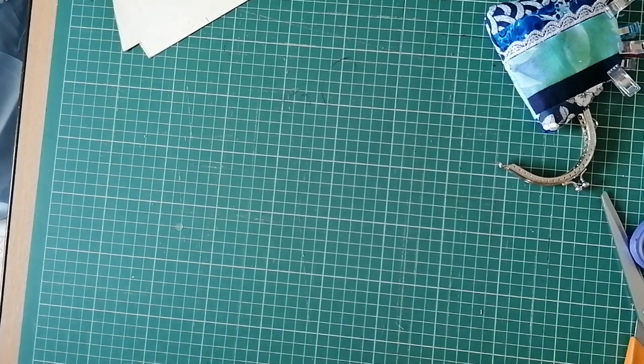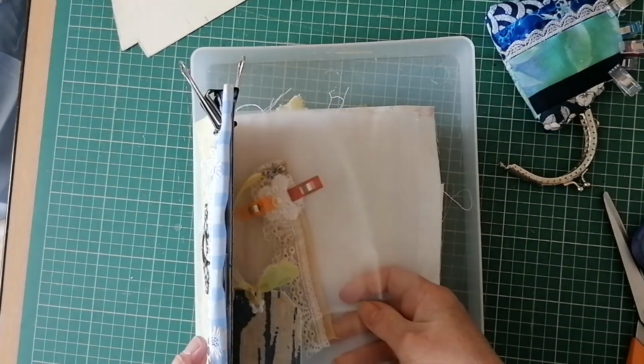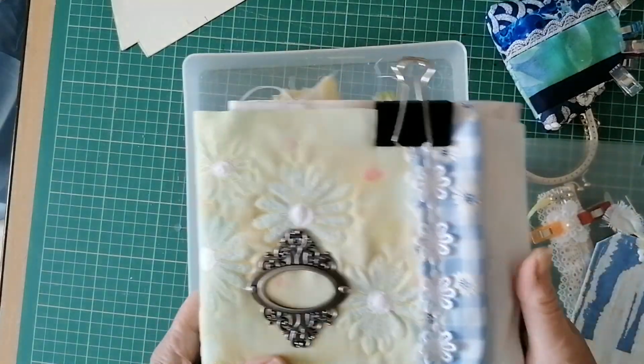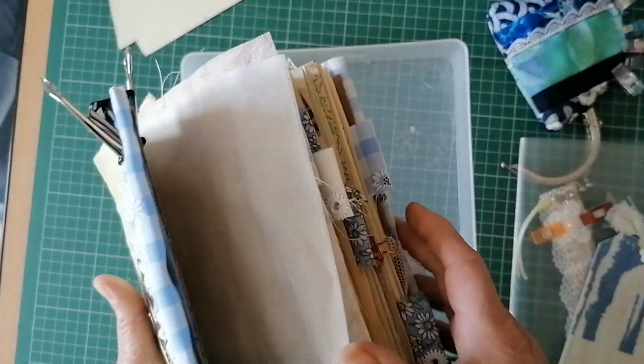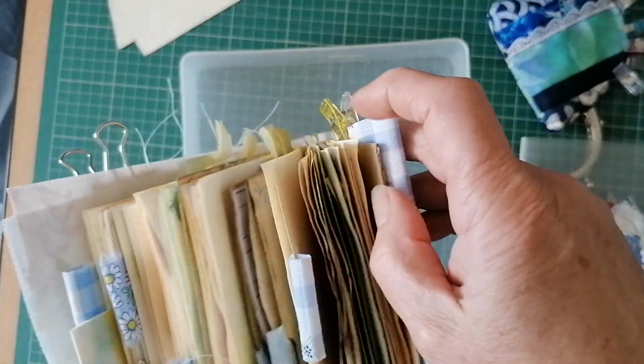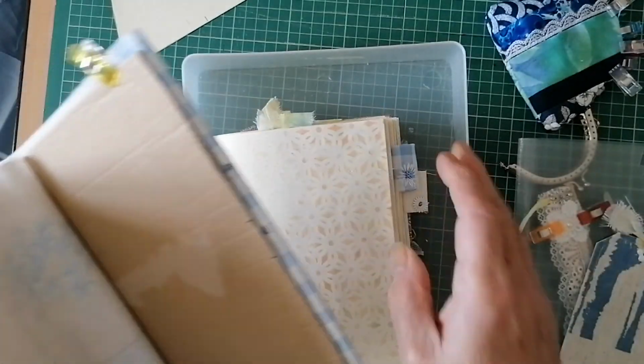Another quick update on, sorry, I should have got this all organised. The Daisy journal, I'm just waiting for some bits to dry. It's nearly there. Let me show you how the cover ended up. Two seconds, it's a hell of a chunky monkey. Right, let me take that off.